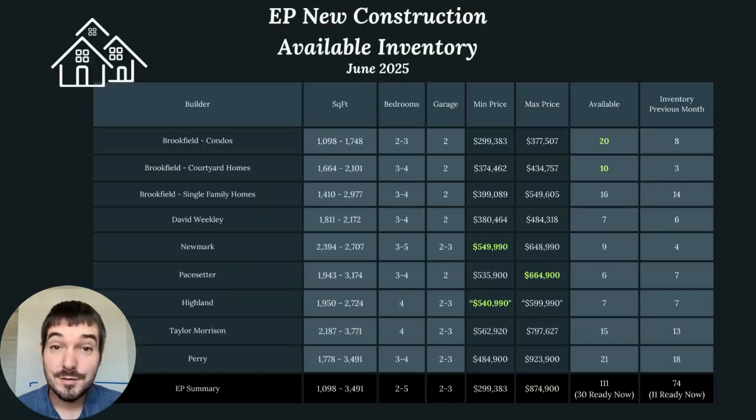Next, we're looking at new construction inventory. So this is mainly geared for people who are thinking of buying in Easton Park and want to go the new construction route. Now, there's a lot of numbers on here, so you can pause and look through all this data. But I'm just going to talk about a few things that I've highlighted in green.